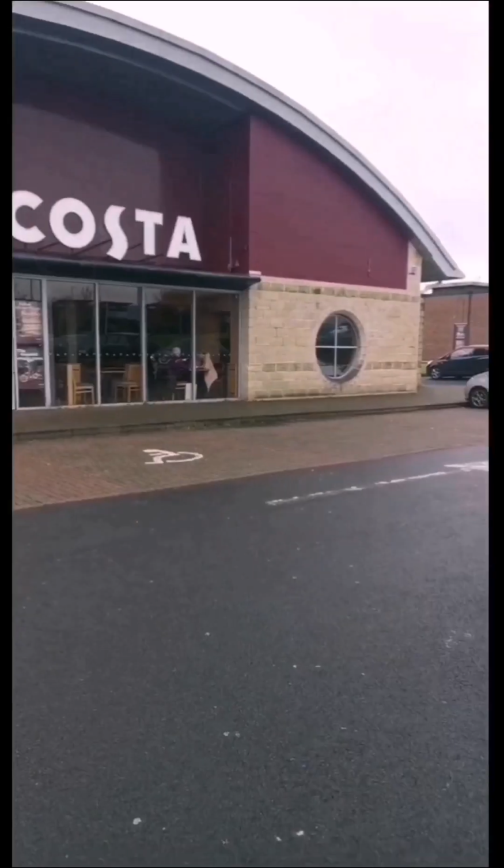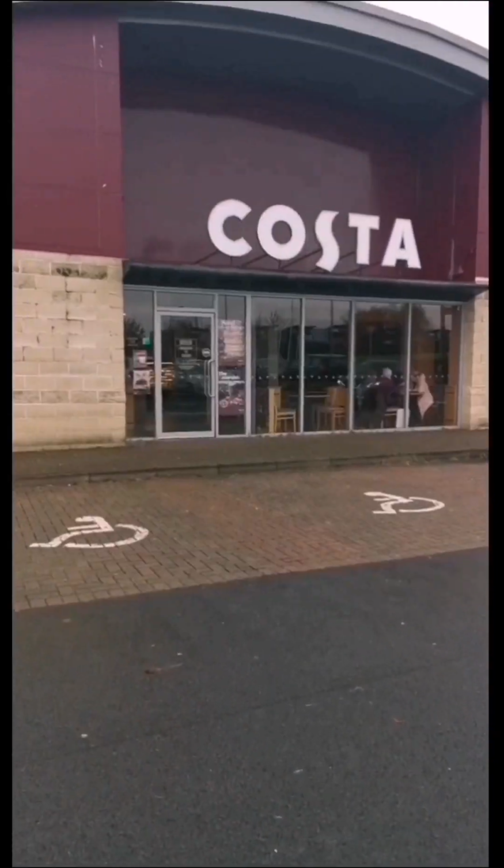Yeah, just going in Costa for a coffee now. I think we need one after seeing the price of the dog beds. Well, just sitting down with my cappuccino. It's coconut milk and it cost me £5.